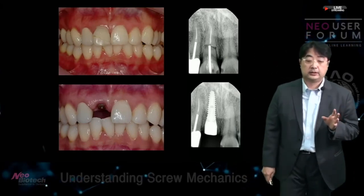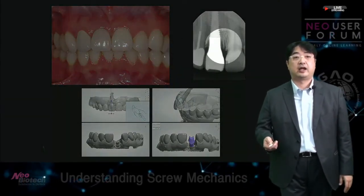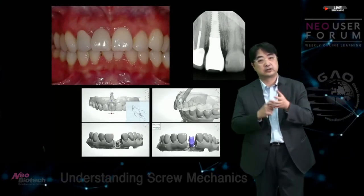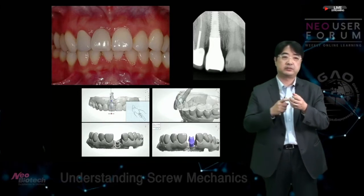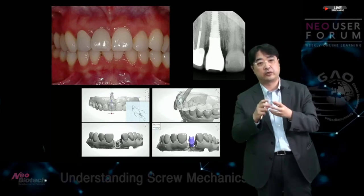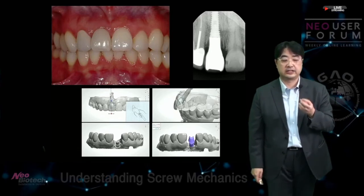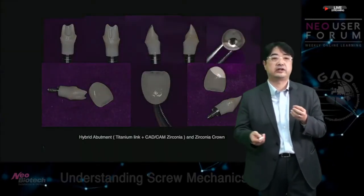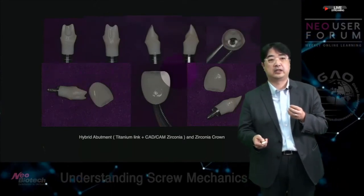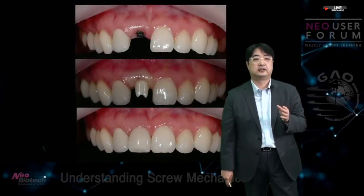Okay. This is the picture after final restoration. As you see here, I have a hybrid abutment which has a link abutment. So metal touches metal at the abutment connection. And on top of the link, I place the zirconia core. Then on top of it, I cement the zirconia crown. So this is the link abutment. You can see all the different directions of my abutment like this. Then I try it in the patient's mouth and cement it in the patient's mouth.